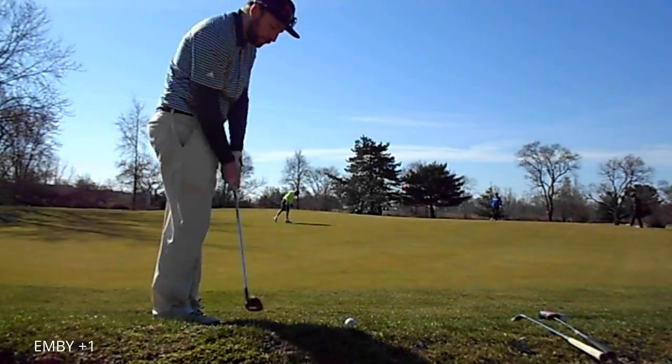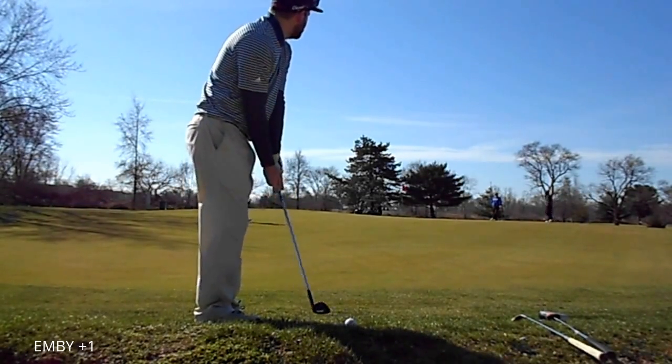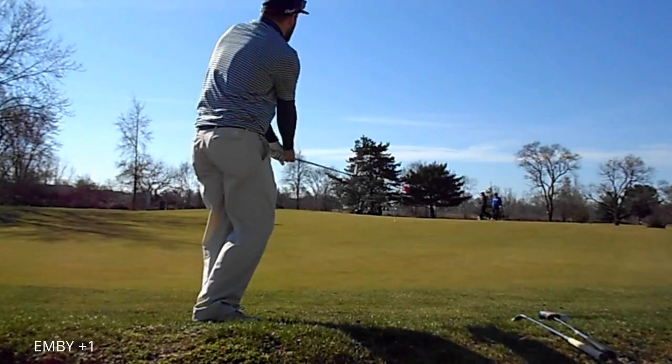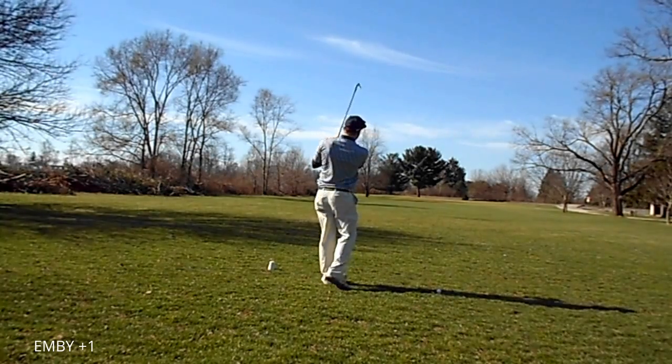So this is my 4th from just in front of the green, and I kind of bladed this chip actually, but it turned out to be perfect. I mean, I only had about 2 feet for my 5 there. That's why I didn't record it. I don't even think I putted it.